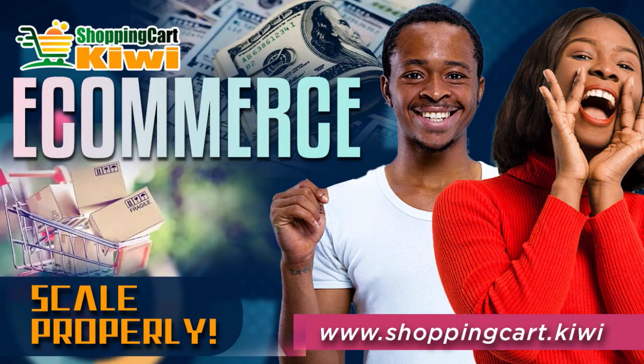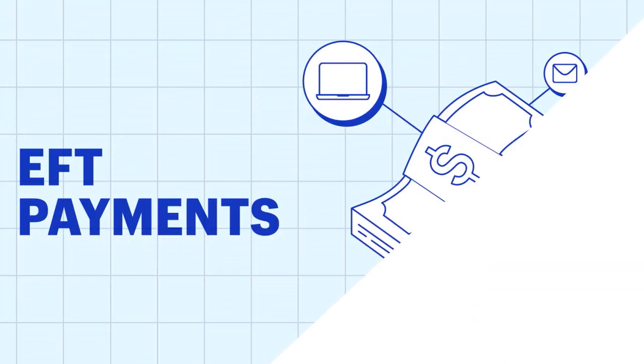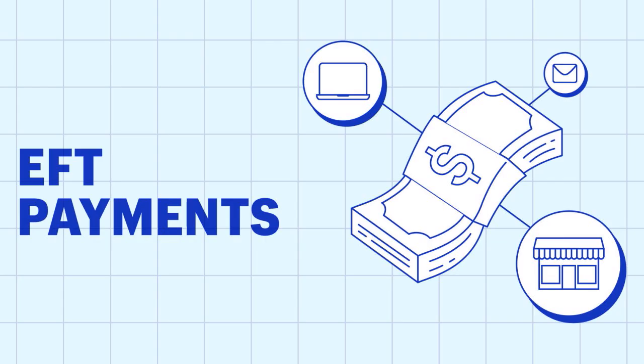So when it comes to EFT payments, it's important to understand that some businesses benefit from EFT payment implementation, and maybe that could be yours. Okay, it depends on the kind of setup you want to have. So the short answer to the question of which businesses can benefit from EFT payment implementation is that virtually all businesses benefit from implementing the various electronic transfer methods, okay?